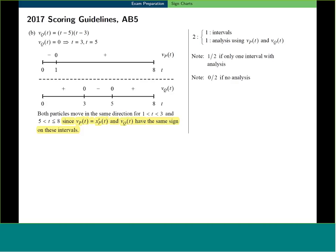So I would like to suggest that students can explore and discover how to answer this question, but they still need to include a calculus statement. And what I've highlighted here in yellow is typical of what they would have to say. And that is, since the two velocity functions have the same sign on those two intervals between 1 and 3 and 5 and 8.